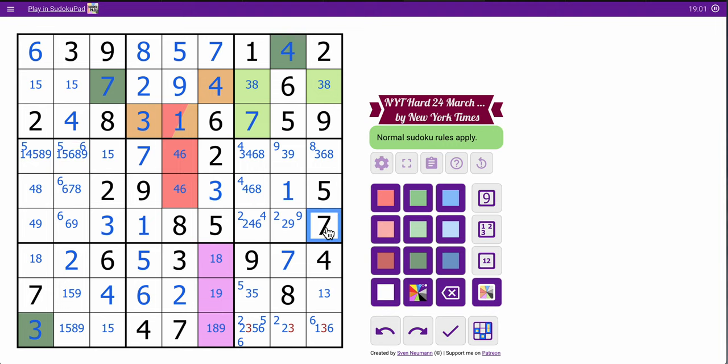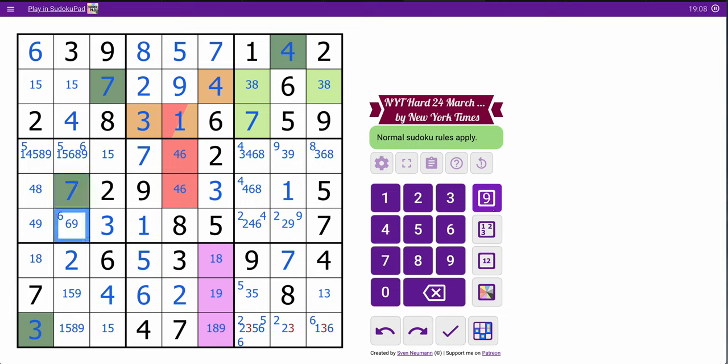Okay, this 7 and this 7 forces 7 to one of these two. That one can't be 7, so that's a 7. 7's placed in column 2. That places 6. No, it doesn't. I thought it did, but it doesn't. What else can I do? 3 in row 9. We'll place the 2. We'll place the 9. The 3.